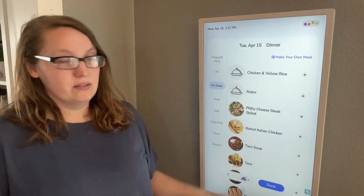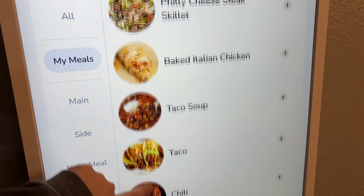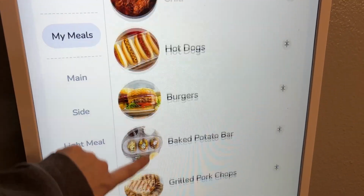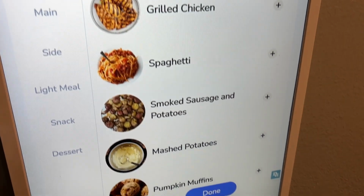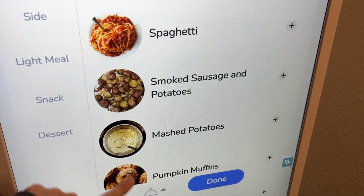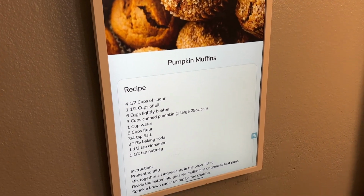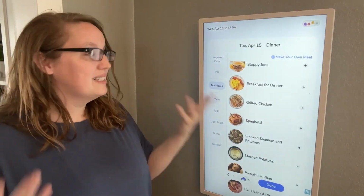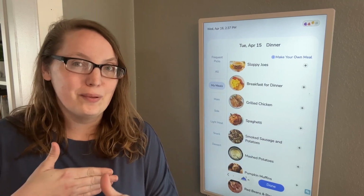Then I have my meal section where I can make my own meals, and I have several of our favorite meals already placed in here. And then I can also input things like the ingredients and recipe list in here. One cool thing that this does, and that I have loved when it comes to saving me time and effort and energy, is when I want to add a new meal, I can actually use a split screen on my Cozyla Calendar Plus. Let me show you.